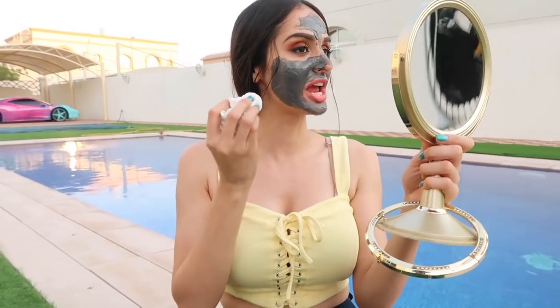It's working. You see, this is how it's done. You treat your skin and then you put the foundation on and then you go out looking fresh. This is a magnetic mask. Check it out.